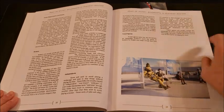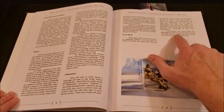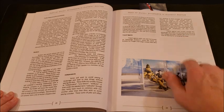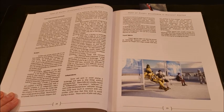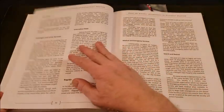I really like this. The broker, especially the travel agents, rather. Travel agents usually charge the passenger 5% of the overall cost of the trip and charge the ship's captain 5% of the overall cost for arranging the deal. So I'll make 10% on the deal. So if it's a 2,000 credit trip, the travel agent's going to make 200 on it. I kind of like that.